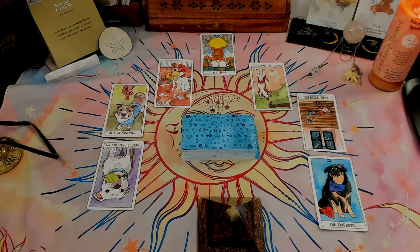Card 4, obstacles, forces, events, or circumstances that might stand in the way of a positive outcome. Literally the sun. Sun's out, buns out. He's funny. Obstacles, forces, events, or circumstances that might stand in the way of a positive outcome.